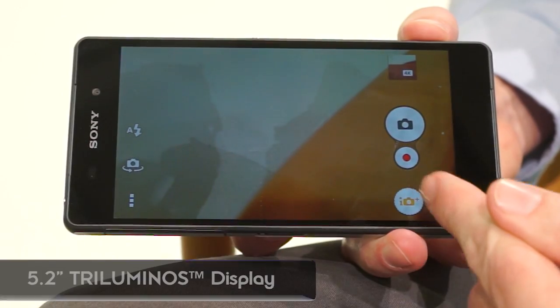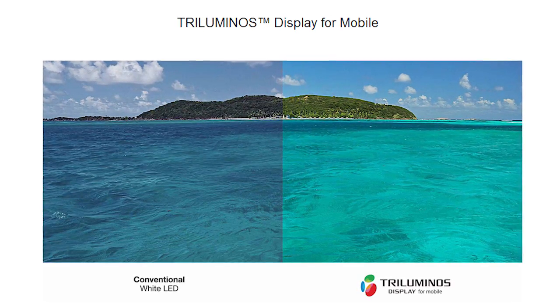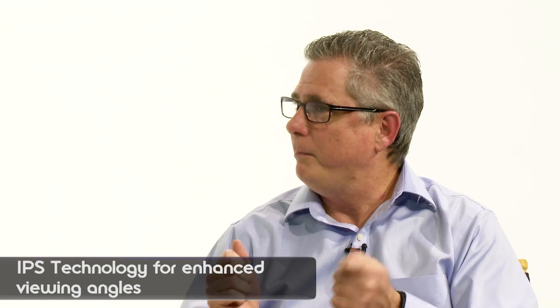Well, this is a 5.2-inch screen. So a little larger than the Z1. Yeah, slightly larger, and of course it's full 1080p. It's TRILUMINOS, of course, so a TRILUMINOS display, and you have the X Reality for mobile picture engine. All that is in there as well. But in addition, you have IPS technology, so you have better viewing angles. Okay, which you didn't have in the Z1, right? That's correct. So we stepped up on this with this device to give you the IPS technology.